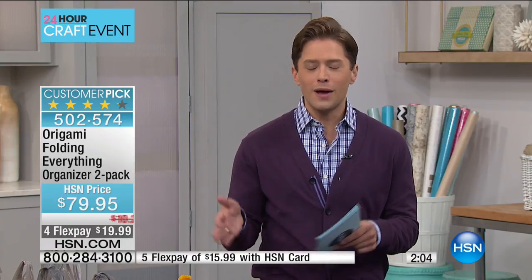If you set up after you do your crafting, if you set up at an art fair or at a show, this is a great way to build out display shelves or to put all your supplies out to be able to use.